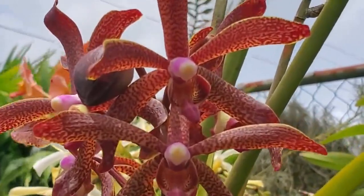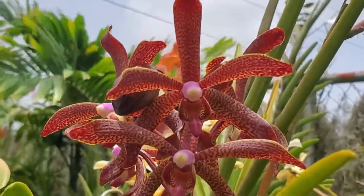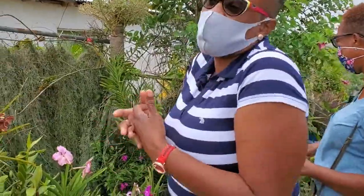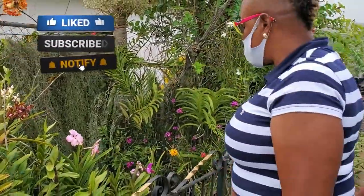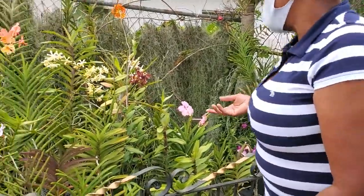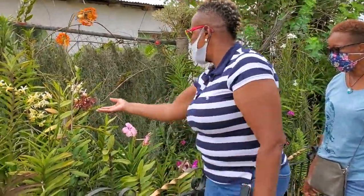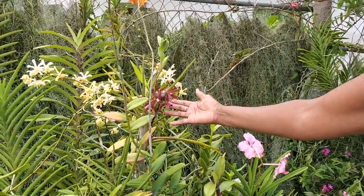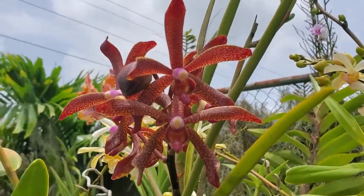Yes, it is. I mean, she has every type of Vanda blooms, different petals, different colors, different sizes, different leaves, everything different, a lot of variety. This is really, really nice. Because a lot of them is the first time I'm seeing them. And the good thing is that they are in bloom so that we could see what they really look like. Yes, because even this one, this is so nice. Look at the petal. Well, pink and white is my favorite.